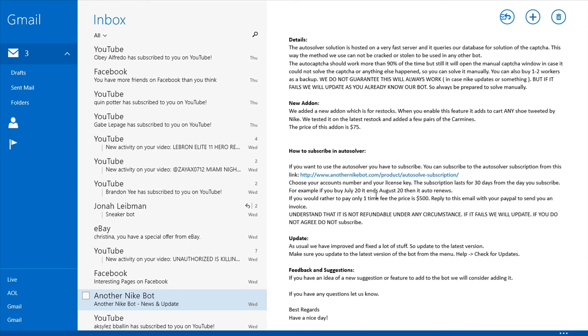Now you leave that on every day. You just leave it on restock mode. You will never ever miss a restock again in life. You can literally just leave it on every day in the background of your computer.